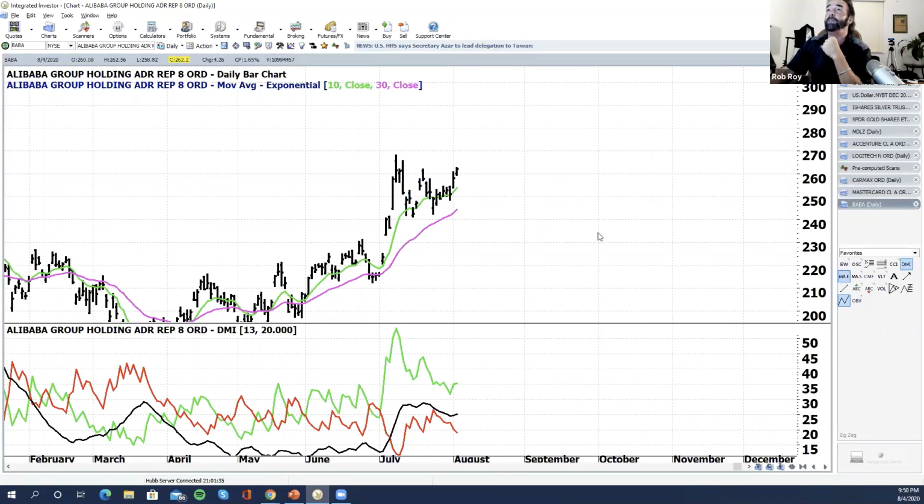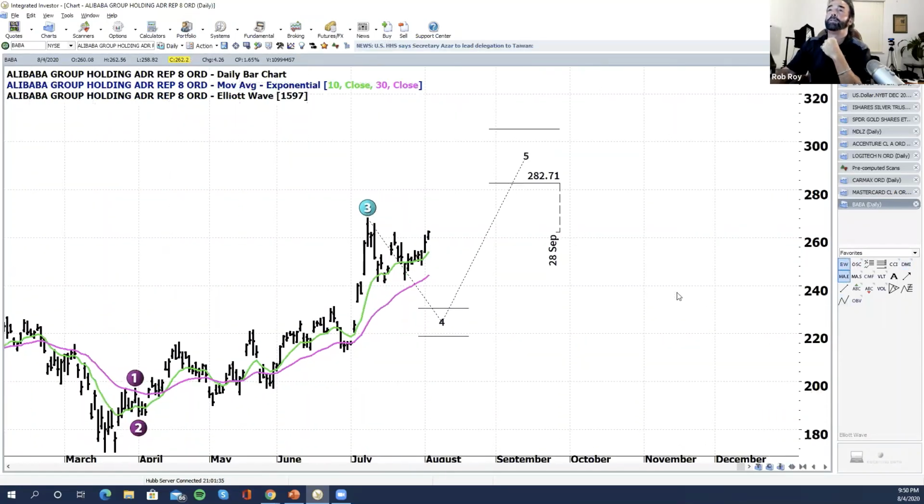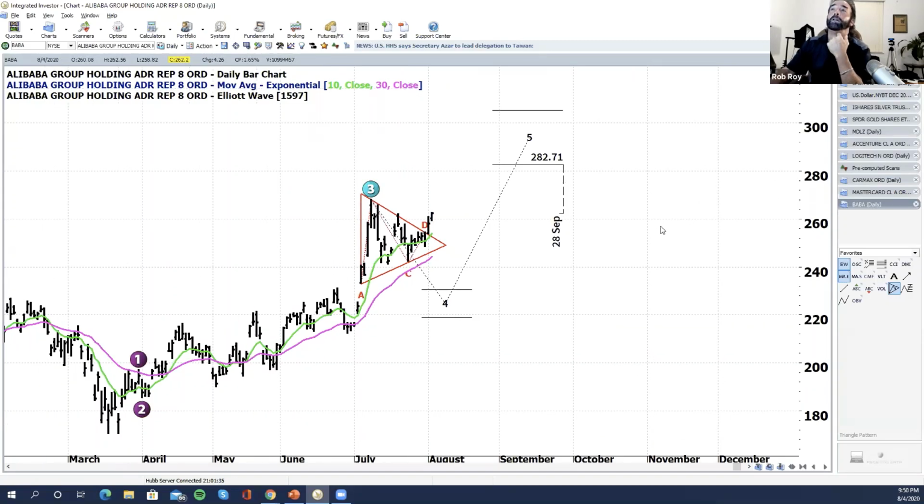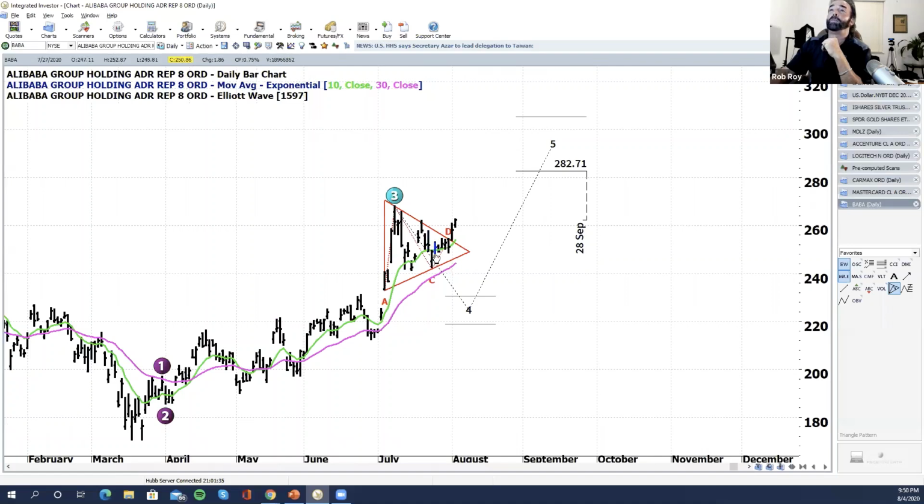It really didn't move down too much with this triangle that occurred. And again, you can clearly see this triangle right here. And there's the breakout. The breakout was yesterday, confirmation today. So two pretty good days of movement to the upside there.